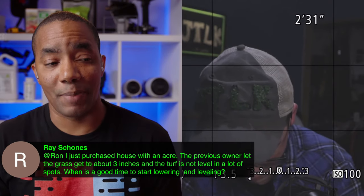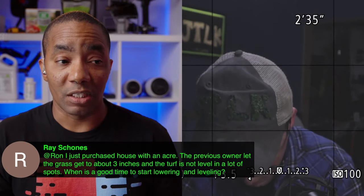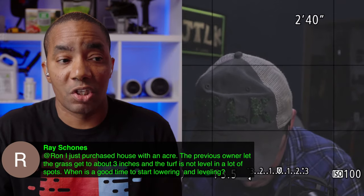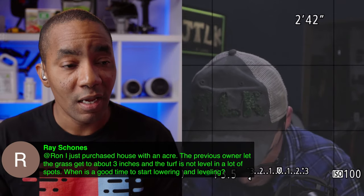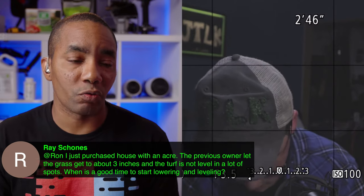So the way to answer your question is it depends largely on you and what you're trying to get out of it. I mean, Bermuda can look really good at 2 inches. It's going to look even better lower, but it can look reasonably decent at a 2 inch height of cut. And if you decide that that's what you want to do, you can easily do that with a rotary.